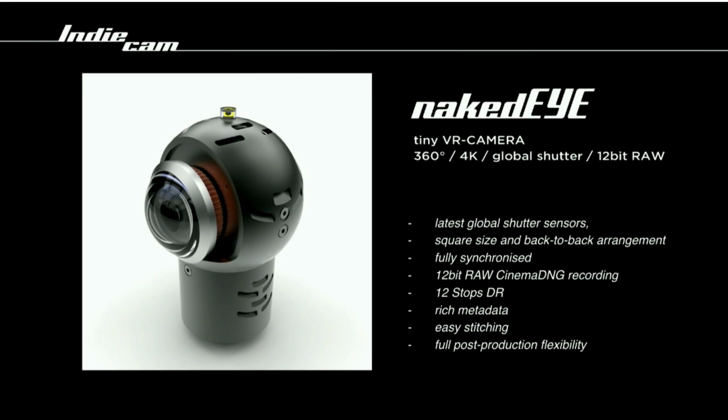The sensors are really back to back. These are square sensors, so they're not 16 by 9, but really 1 by 1 aspect ratio. They're also global shutter, and they're fully synchronized inside. So we also hand over the synchronization to post-production, and all the files have time code from the camera. So when you're editing it or post-producing it, you always have the corresponding time codes.